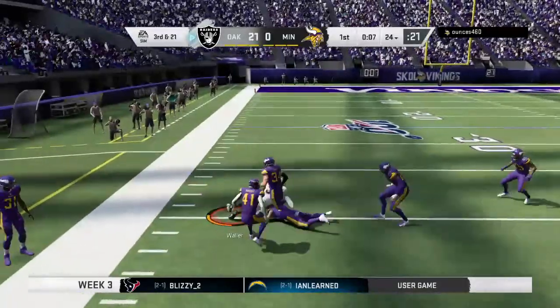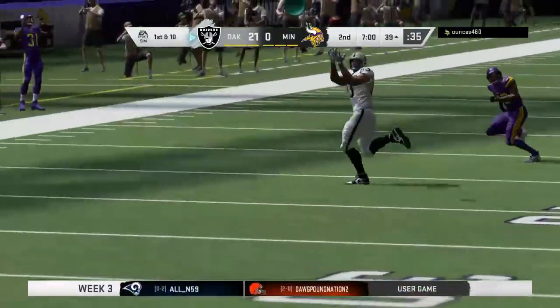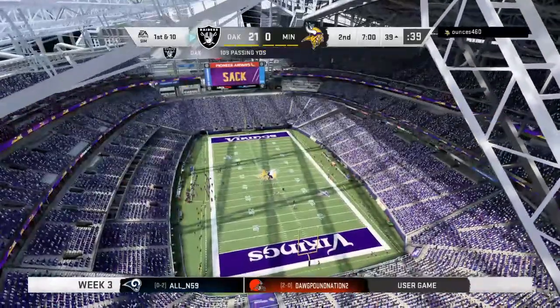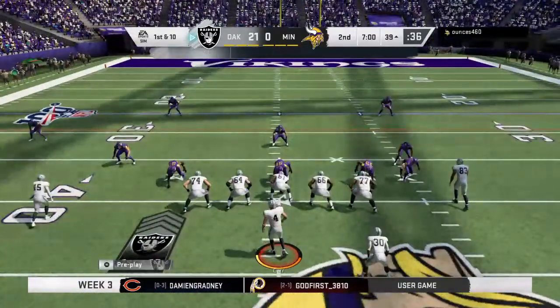Able to find Waller. That's complete. And able to rip off a big chunk of yardage before being dropped inside the 40. A first down and then some. 36 yards. 21-0 our score after 1. So how about that for a chain mover?